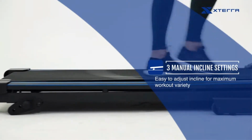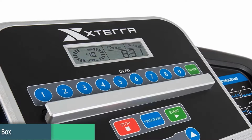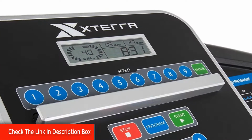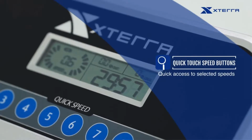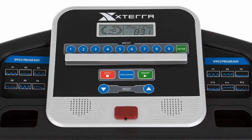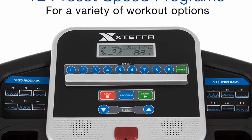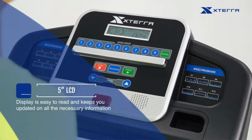Large 5-inch LCD display is easy to read and keeps you updated on speed, incline, time, distance, calories, and pulse. Speed range 0.5 to 10 miles per hour allows for users of all fitness levels. Pull the knob to release the deck to fold or unfold. 12 preset programs offer unmatched variety for your workouts. 3 manual incline settings allow for maximum variety.